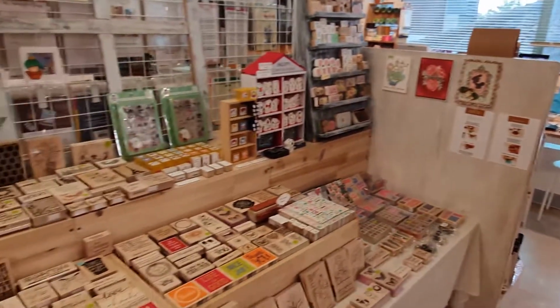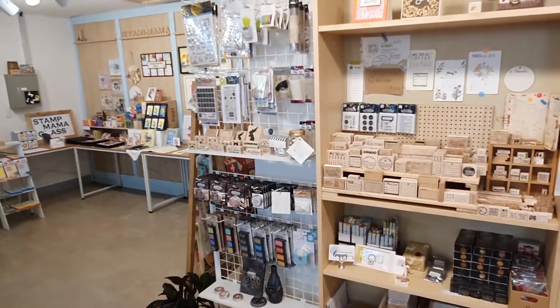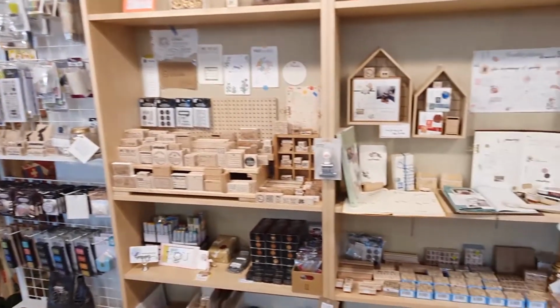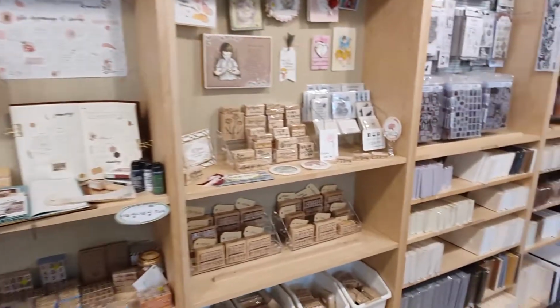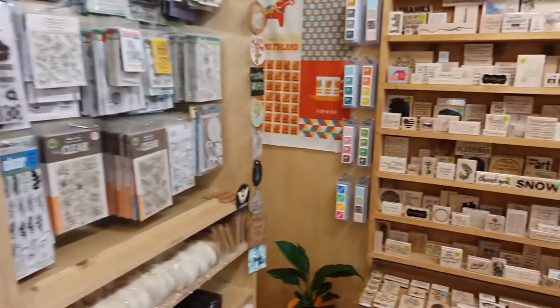As you can see, it's a very lovely store with all the supplies you need for stamping and card making. And the space just makes my little heart happy. It makes my crafter heart happy. It makes my lover of organization heart happy.